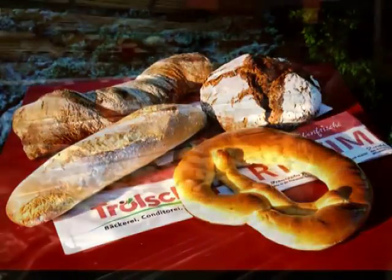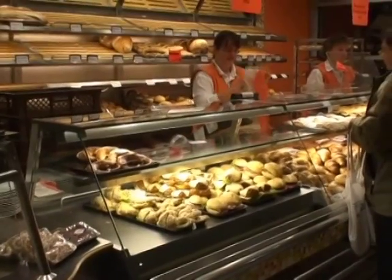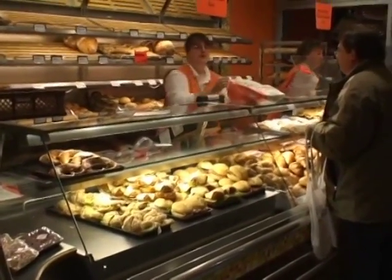Through the production of highest quality breads, Trölsch Bakery is showing the joy of bread making in the handmade baking industry.